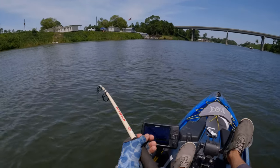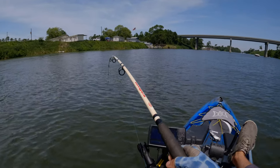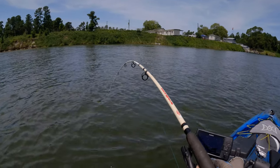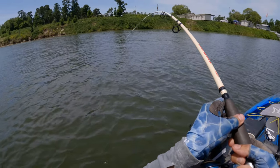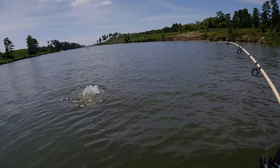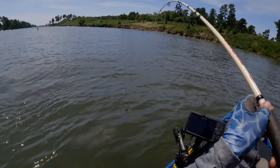And I'm getting bit over there too, but I'm not taking my attention away from this. This is one of the better hits I've had today. And it's on the shrimp. Nice. It's a good fish.